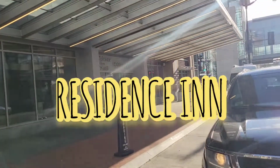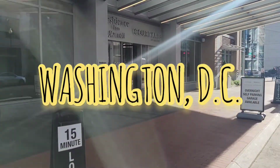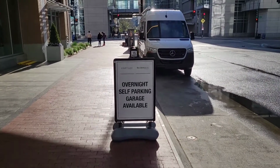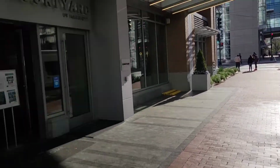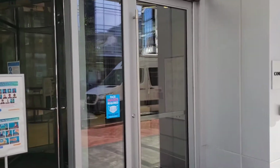Residence Inn, downtown convention center in Washington, D.C. They do have overnight self-parking. I'm gonna tell you, on the weekends, this parking lot fills up very, very quickly. So if you're gonna get here, get here early. Make sure you get yourself a parking pass.